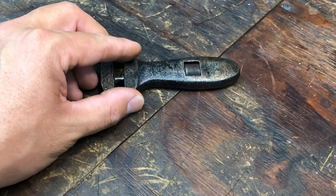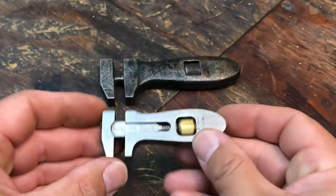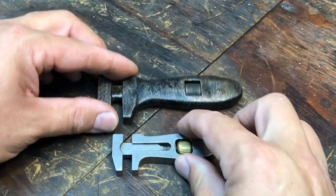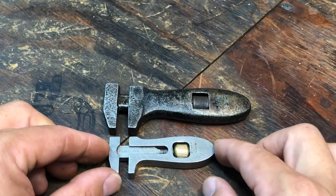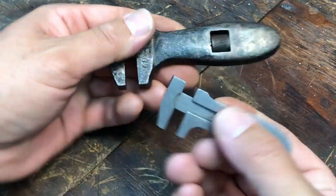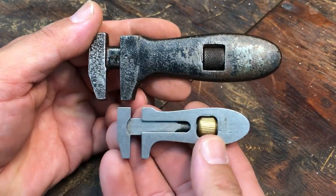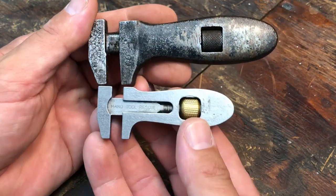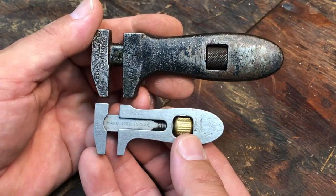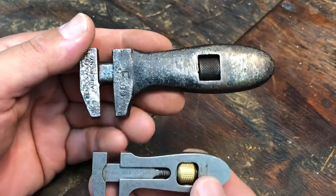All right. So Eric over at Hand Tool Rescue, this is his mini. And you can see in size comparison right there. Whenever I found this, I thought it was very close in size to his mini wrench right there. And I had to pick it up, man. I just thought that was so cool. And you can see it's very similar in shape and size. Just Eric's is a little bit smaller. But very first one that I ever found of this size right there. So I had to have it.